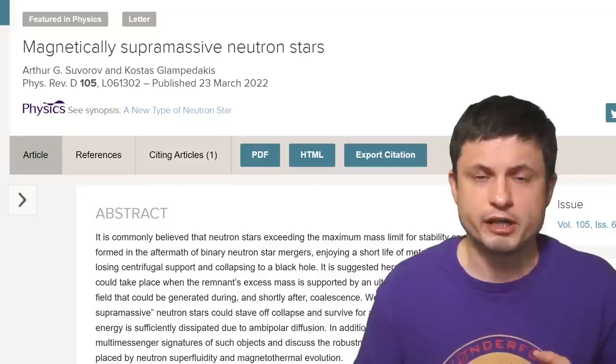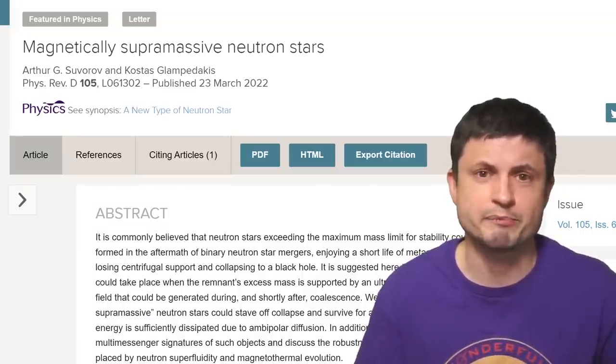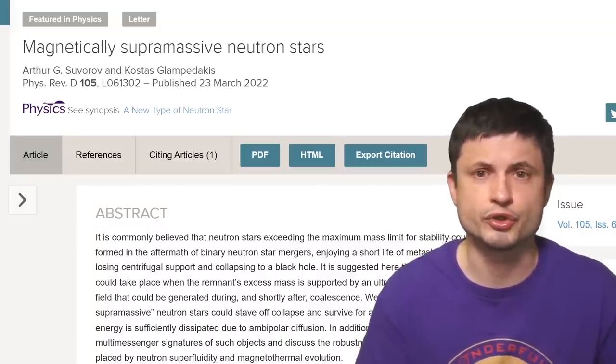Today we're going to talk about several different studies that potentially help us explain a few different mysteries, including fast radio bursts, and also help us understand what happens to certain neutron stars in certain conditions when they end up colliding with one another and, instead of producing a black hole, can actually create something a little bit different. The object the scientists refer to as a magnetically supermassive neutron star. An object that could only exist for maybe a few years but could potentially create a lot of different signals we're observing around the universe but cannot currently explain.